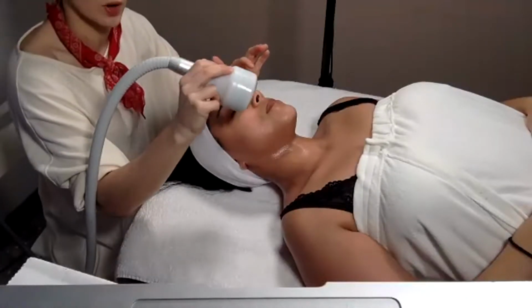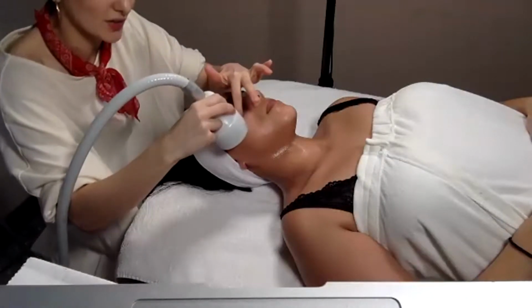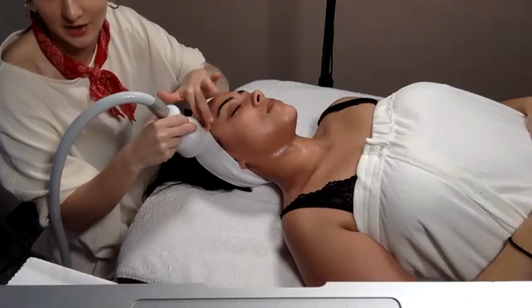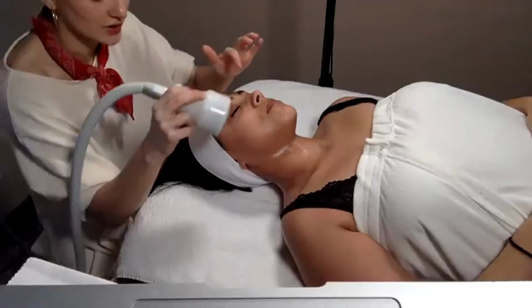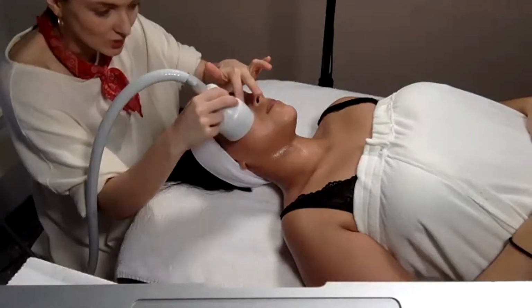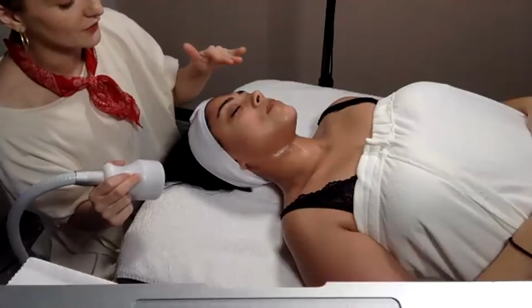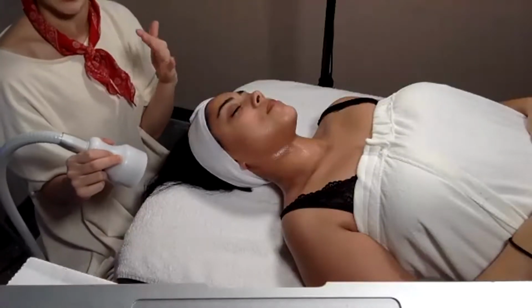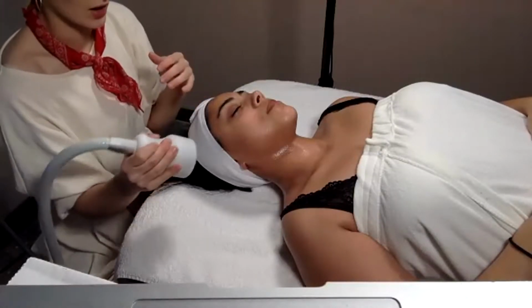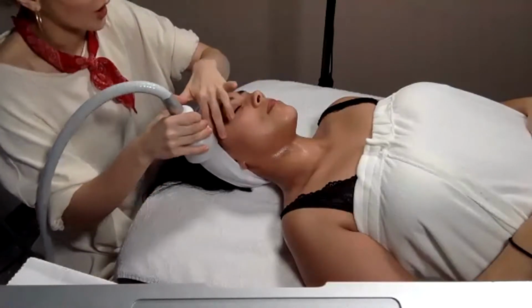You're angling the wand outward. You get that edge, you tuck it right under. Think about where the eye bags are, where you get dark circles. I'll just demonstrate that again because I know it's kind of hard to see. When I'm following, I don't want to smudge over her eyelashes or get a lot of gel in that area. So we're really just going right under the eye.